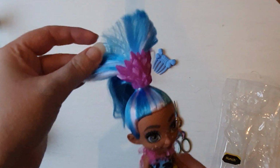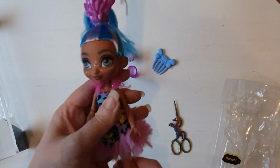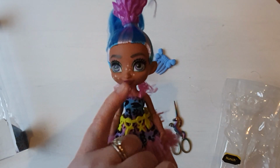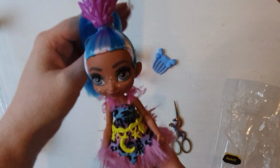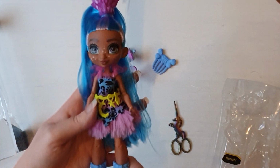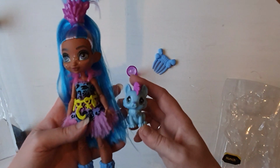This bit's really cute on the top. If you were to take it all out though, I can see that being a bit frustrating where it's shorter than the other bits, but apart from that, she's an absolutely lovely little doll. Beautiful little markings on her face as well. I'd be really happy if I got this for Christmas or for my birthday, because she is absolutely adorable. With her little tiny dire wolf as well.